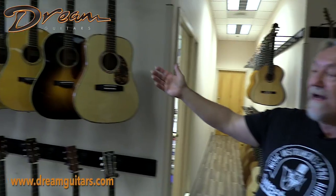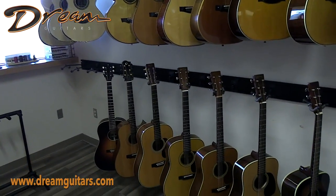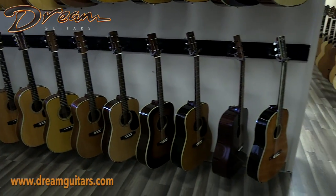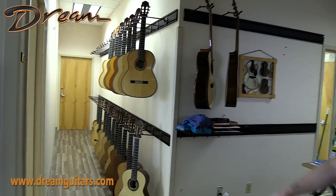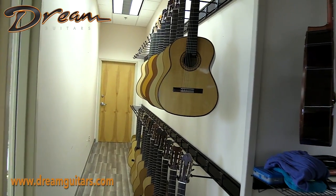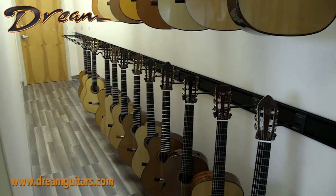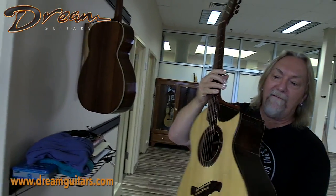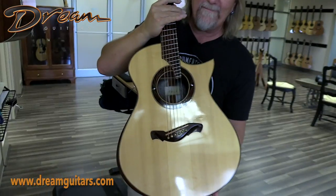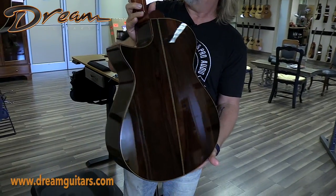Here we have a wall of Dreadnought guitars for those of you flat pickers playing along at home. We always have a nice selection of Dreads, including an Olsen at the moment. Then we have a number of classical guitars. We always have a few things arriving, like this beautiful Jordan McConnell guitar. Let's keep going around the room.